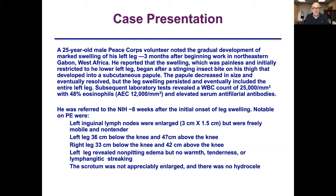So I'm going to use this as a sort of guide or framework to talk about both the clinical aspects of lymphatic filariasis and onchocerciasis, both of which, by the way, could present like this, and really talk about the clinical aspects as well as some other things related to these infections.